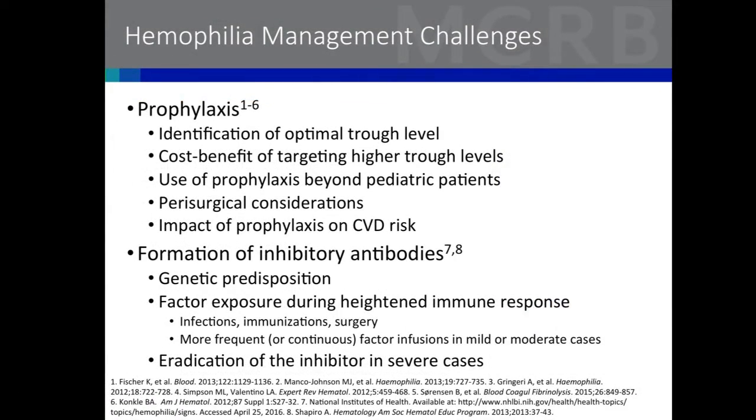Also, we think about the formation of inhibitors in hemophilia, which is one of the most difficult side effects to deal with. We think about the genetic predisposition in families and depending on what mutation there is in the factor molecule. And also, patients are at higher risk to develop inhibitors during factor exposure at times of heightened immune response, such as times of major surgery, getting immunizations, or with severe infections. And also with higher and continuous factor infusions in mild or moderate cases of hemophilia. And ultimately, the goal with patients with inhibitors is to eradicate their inhibitor in severe cases.